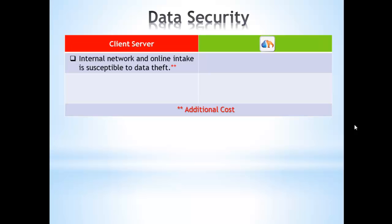Data security. This is important. So on the client server side, you have an internal network, and online intake is susceptible to data theft. Your internal network is your internal network. You have to maintain those firewalls. They're much easier to hack. It's much easier to hack your network in your office than it is to hack a web-based system.